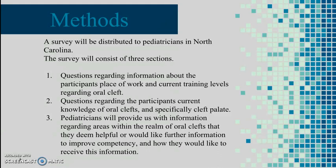cleft lip and palate. Within the final section of the survey, pediatricians will provide us with information regarding areas within the realm of cleft lip and palate that they would like to or feel they need to learn more about, and how they would like to receive this information.